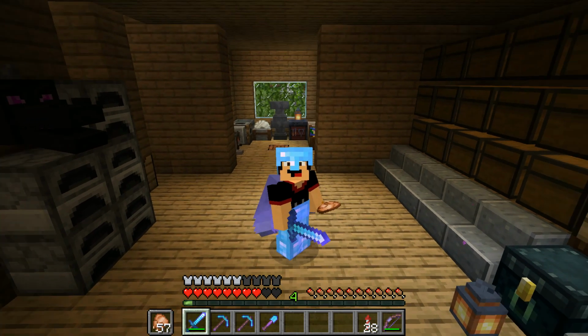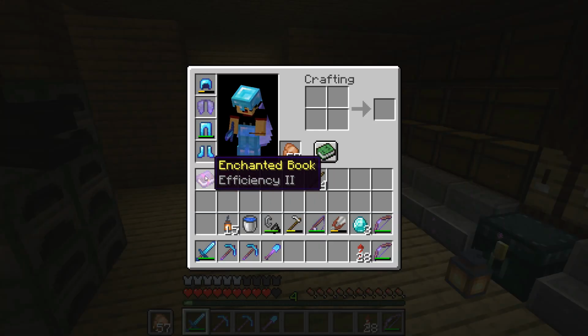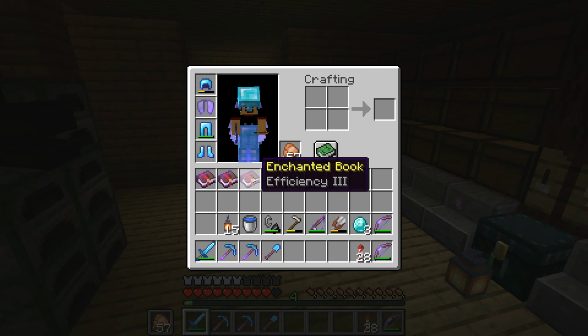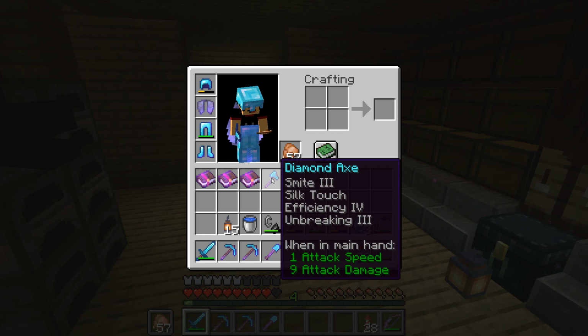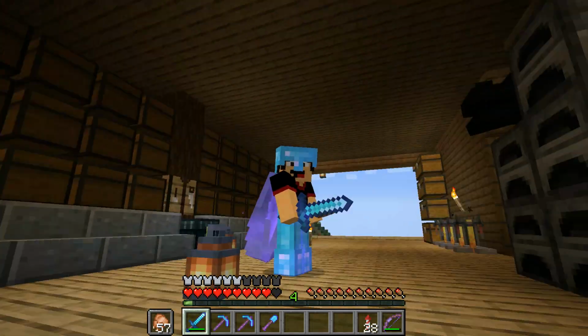And that's how fast 90 levels are gone. I mean, I technically have efficiency 5 by combining these two efficiency 3, then these two efficiency 4, and then adding efficiency 4 onto this one. But yes, it's still smite 3 and no mending. I guess I have to wait and do it next time.